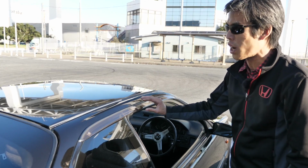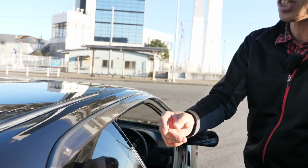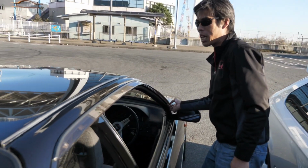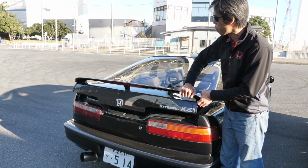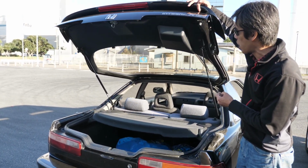This is another interesting item. The car being a hardtop frameless design, it has the OEM rain visor in one continuous line all the way up to the bottom of the A-pillar. Let's go around to the back. You have the aero deck shape that makes it a sort of a hatchback, but it's more of a coupe hatchback and very common to cars of that era.